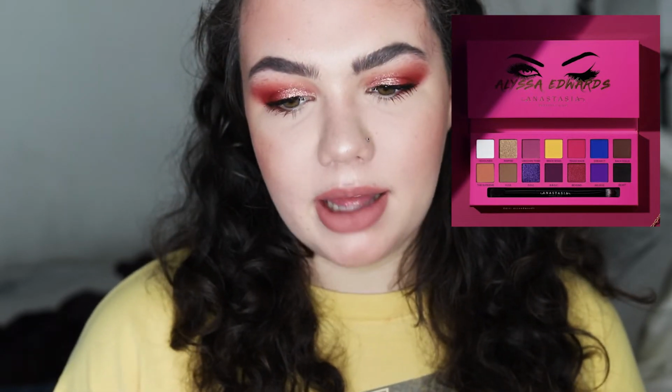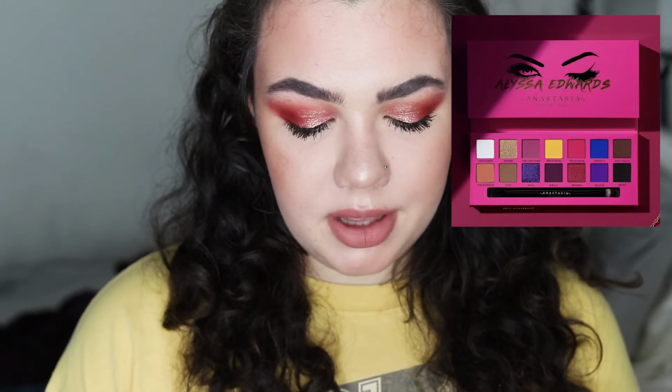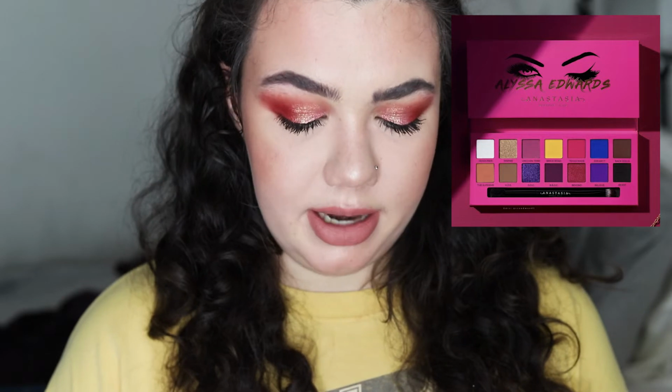I bought the Riviera palette and it's just been sitting, not getting used, and same sort of thing I said earlier. I don't really think of colorful eyeshadows as being very summery for me. So I'm gonna hold off on this one for now. That's not to say that I'll never get it.